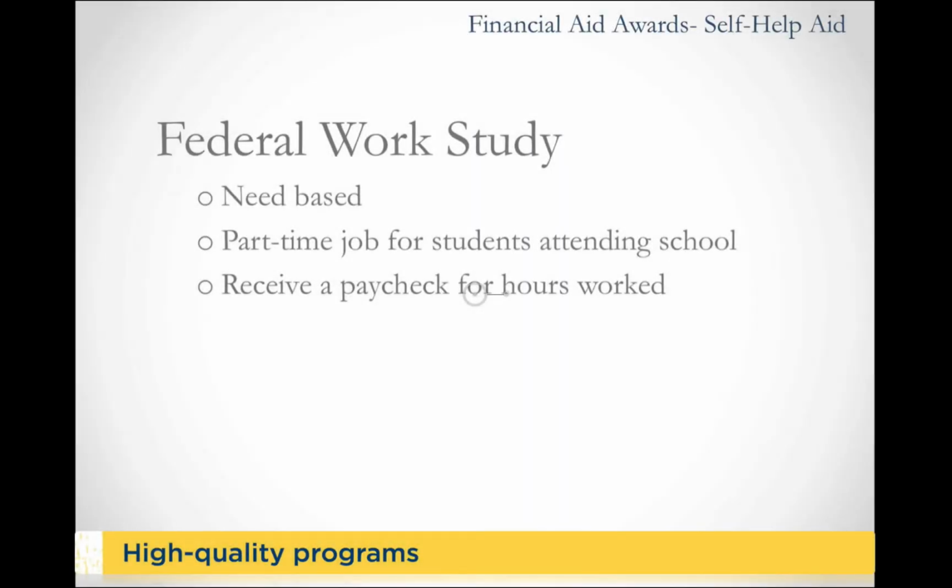Federal Work Study. The Federal Work Study program is a need-based program. It is a college program that enables students to work part-time while attending school. Students who earn part of their financial aid by working in work-study positions receive a paycheck for the hours the student worked.